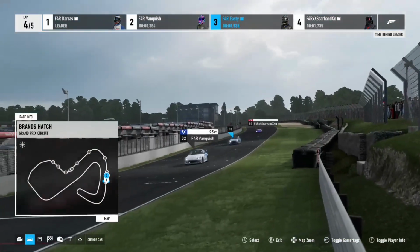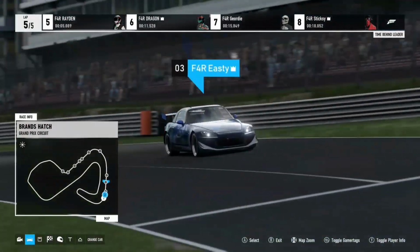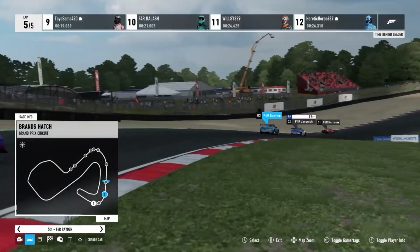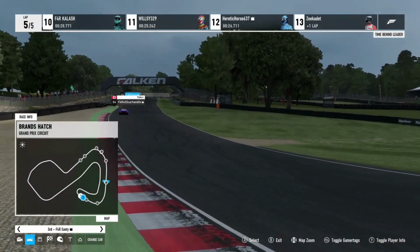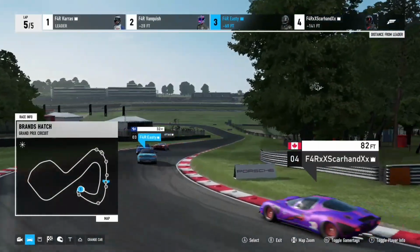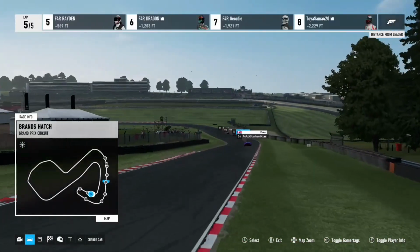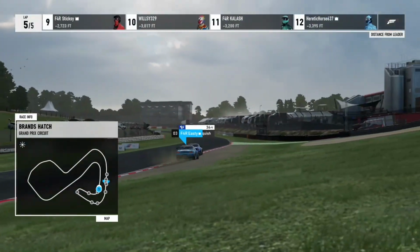We're going to stay with Easty here because it gives us a nice view of all 4 cars. A nice camera view. As Raiden has not been able to take advantage of this group slowing each other up. Scarhand pushed with everything he's got. This slide in the rear going into that corner. This is the 5th lap, so it's now or never, folks.